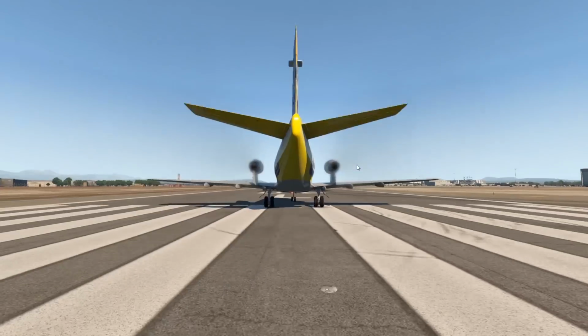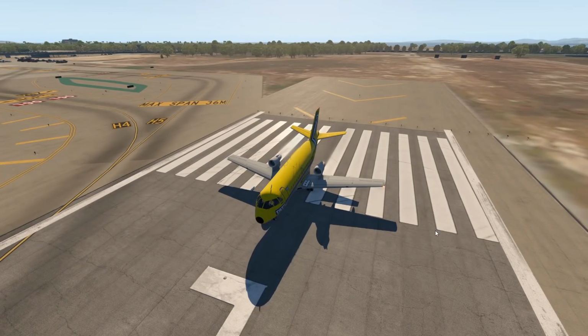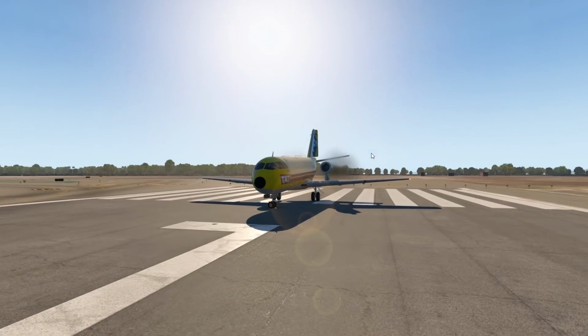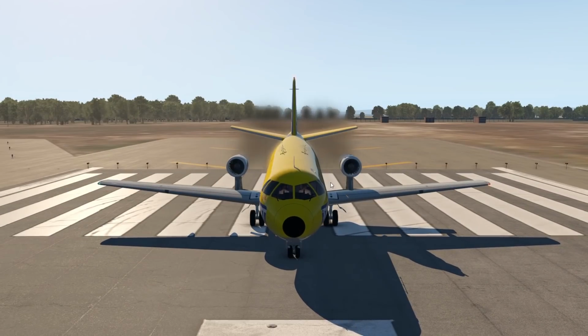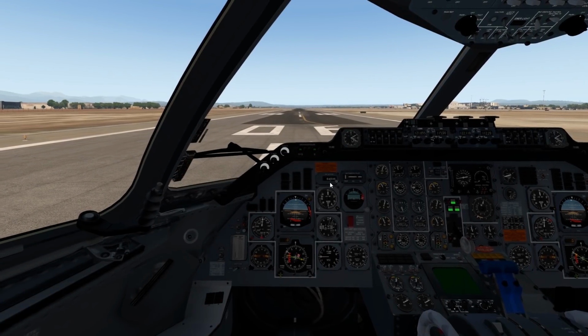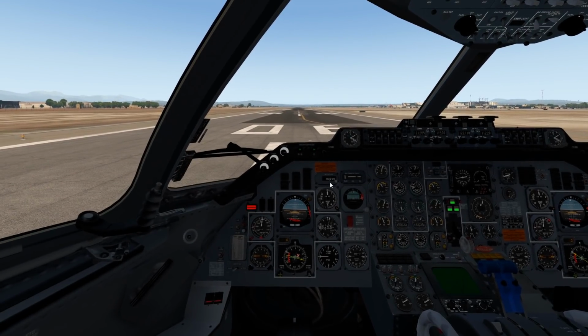Only 19 of this aircraft were built. And why is that? I don't know. Whatever, let's just take off first. Now, this airplane is known for being specially designed, I would say. We have whatever this engine configuration is. This time the engines are above the wings, which is definitely weird.